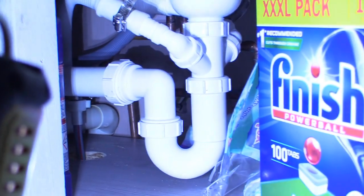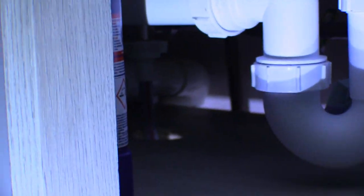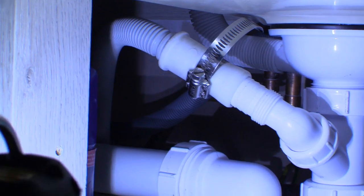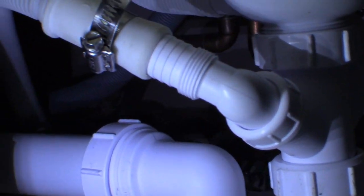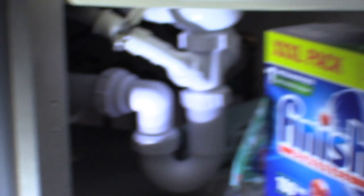So it's right back there. I don't think you'll be able to see that, but I can get to it. It's not the end of the world. Obviously we wish they were more accessible. Can you see the pipe there? Oh, it's really hard to get. Oh, whatever. It's in there, trust me.